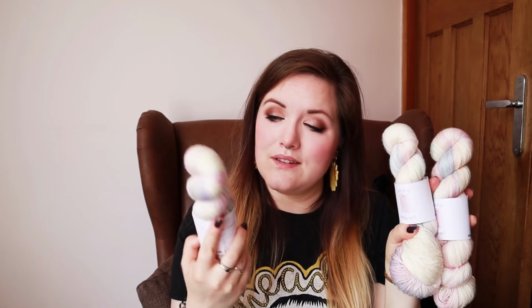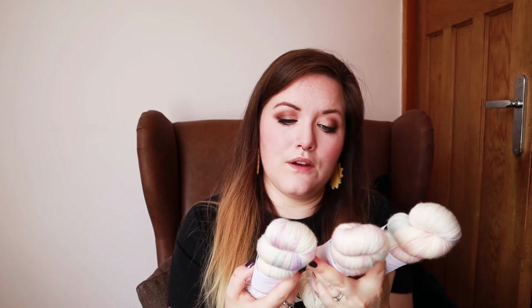Oh, it's almost like a pastel rainbow, and they're so beautiful. She is a Norwegian-based dyer, so you might get hit with customs, but worth it because they're gorgeous. They're so beautiful. So thank you, Selena, for making an exception. And I'm very sorry if you get people in your inbox asking for more of this yarn, or if you do, just open up some more pre-orders, Selena.